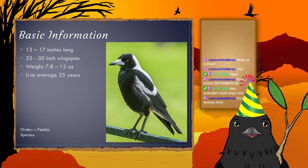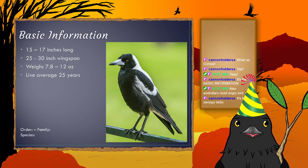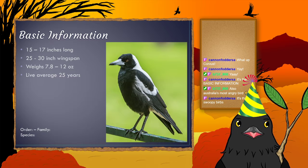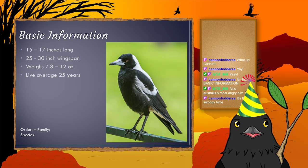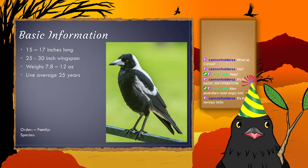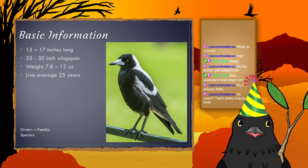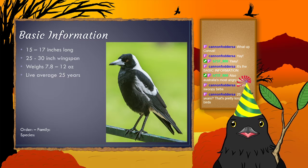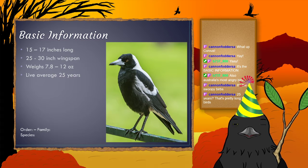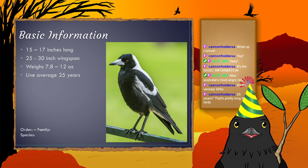I wasn't able to find a map of where they live, but they live in Australia. And you're gonna find them pretty much around the borders, where things can actually live. You're not gonna find too many of these guys in the middle of the outback. And 25 years, for this kind of bird, these larger passeriforms, is about how long a crow lives. These guys live a little longer than a crow, but they're the same size as a crow. Good long-lived bird.